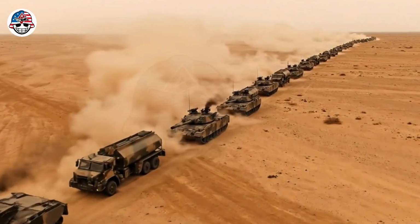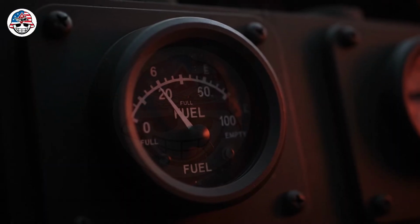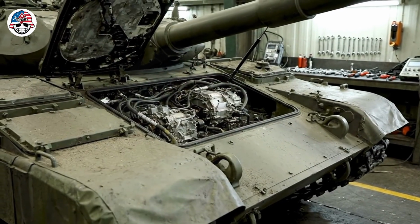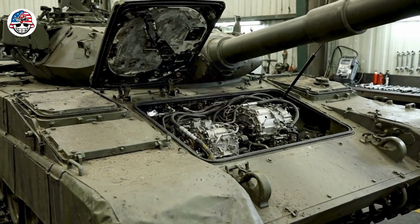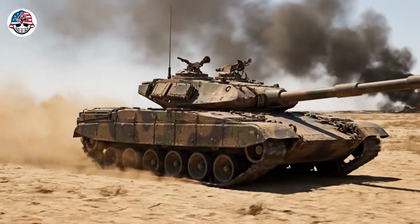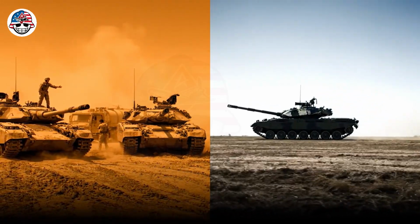The third scenario is a prolonged campaign. Here, logistics become king. The Abrams' gas turbine devours thousands of liters of fuel every day. Without a robust supply chain, it risks becoming an immobile fortress. The T-90, cheaper, easier to repair, and more fuel efficient, can keep fighting longer in austere conditions. Abrams excels in short, decisive battles where supply lines are secure. The T-90 thrives in wars of attrition.